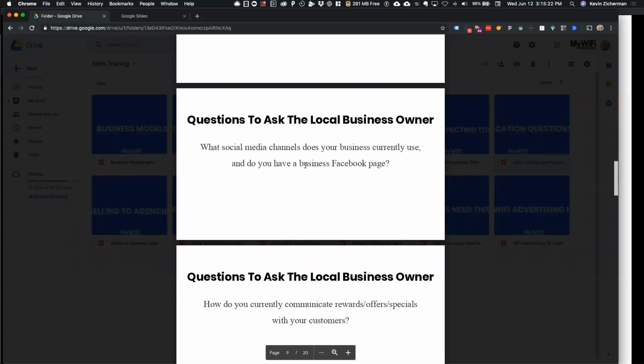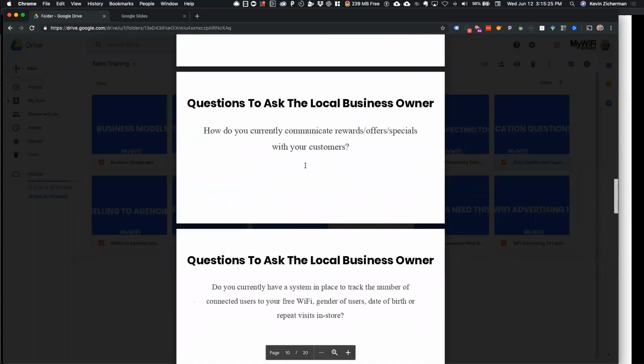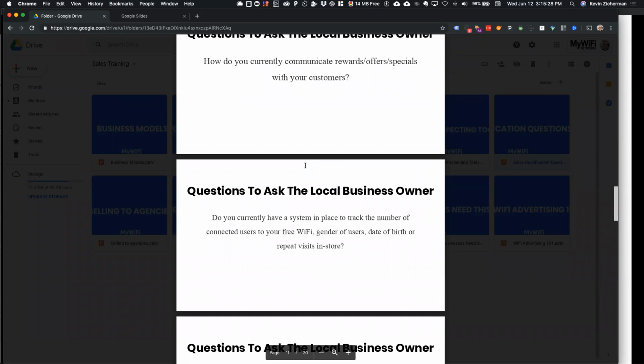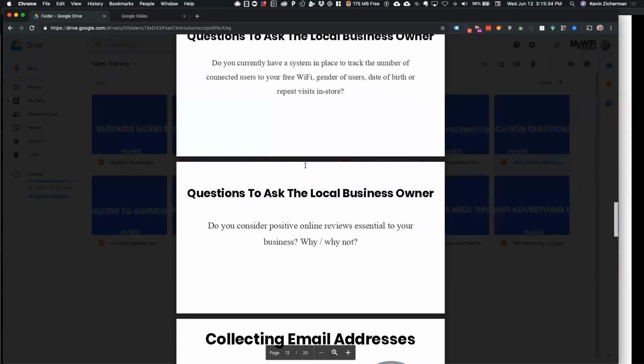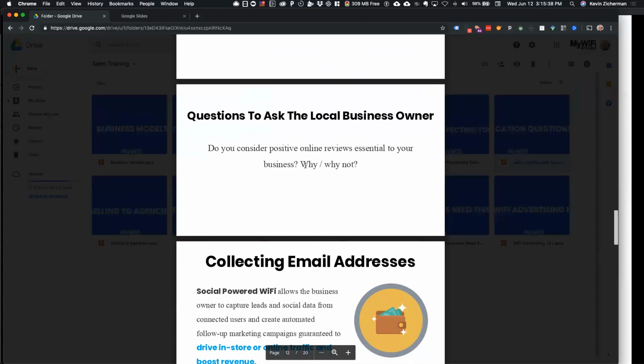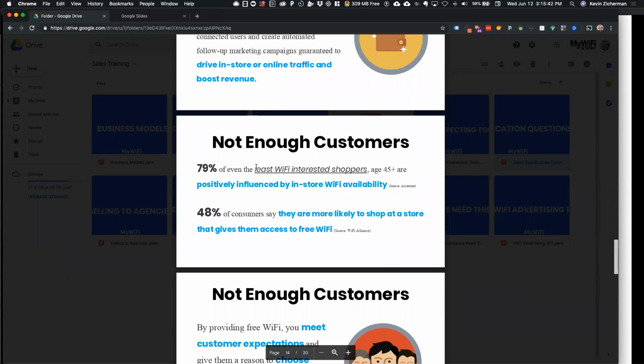What social media channels do you use? Do you care about your Facebook page? How do you currently communicate with your customers? Do you currently have a system in place to track data, the gender, the date of birth, and repeat visits in your store? Do you currently leverage positive online reviews or have a strategy to get more of those? Do you currently collect email addresses? Because likely you don't have enough customers.